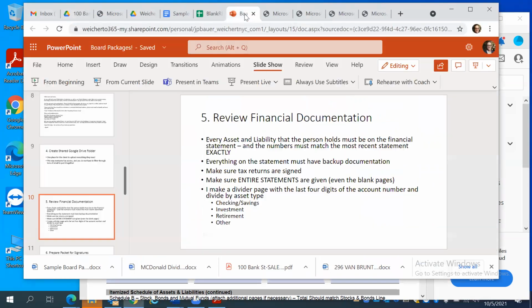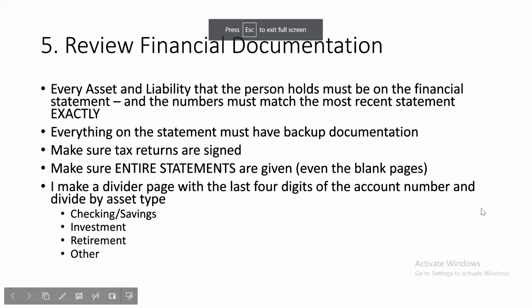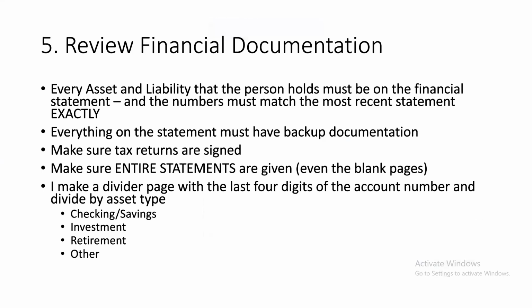Okay, so I'm gonna go back to the presentation. Okay. Again, so a couple things with the financial documentation that can be missed. Number one, make sure the tax returns are signed, right? Oftentimes people will forward you their tax returns, they're not signed, have them sign it. We've had board packages kicked back because people didn't listen to that. They had to redo and resubmit.